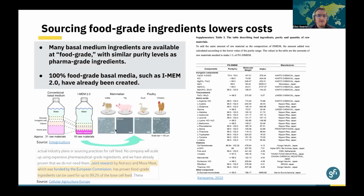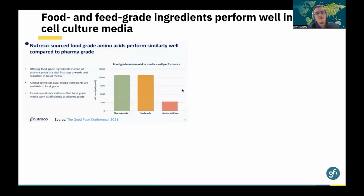to grow a variety of different cell types from different species successfully. And there are other data points from others in the industry that sort of corroborate this story, where most of these media ingredients are already available at food grade and beginning to be integrated in a lot of companies' media formulations. And a lot of people in the industry have known about this for several years.